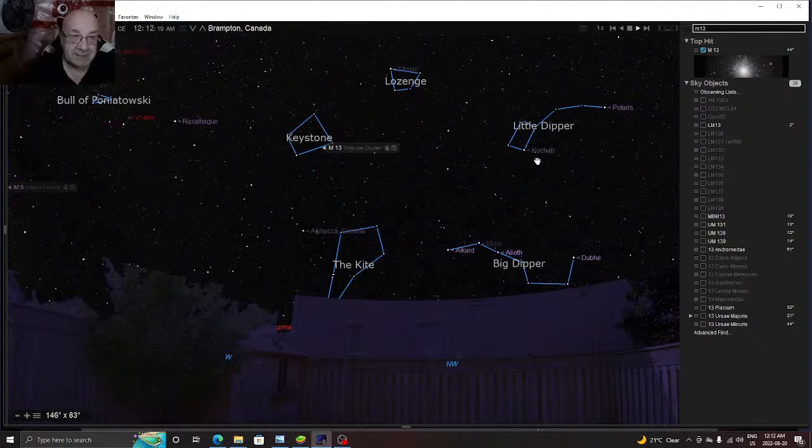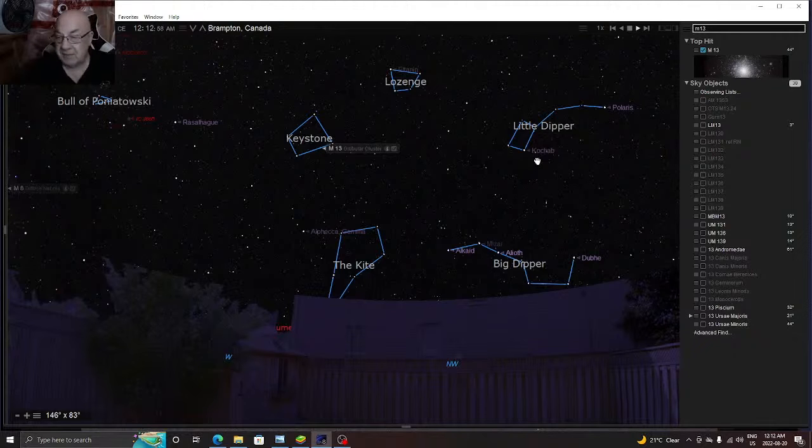This one is not cheap. It's a couple of $100 to buy, but it does have all kinds of great features and functions. And there's actually a fellow down in the US that does EAA astronomy, and he has a YouTube channel, and he goes through a lot of the functionality of this program. It really does have a huge amount of functionality that, frankly, I don't really use that much, other than I do enjoy it.